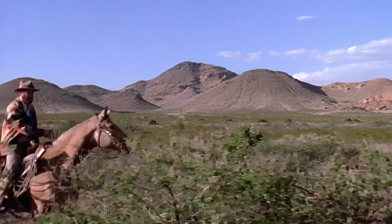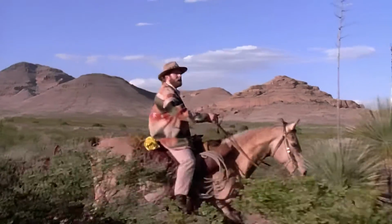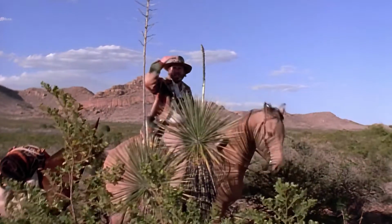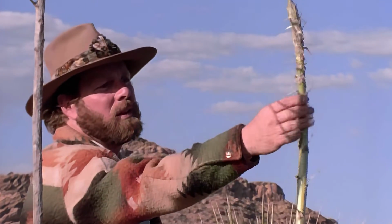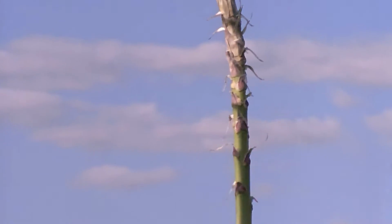Heading north through the fragrant creosote bushes, we pass a yucca. This remarkable plant, the New Mexico state flower, is a good source of food for desert wildlife and was used for food and soap by both Native Americans and settlers. Its blossoms are truly lovely.